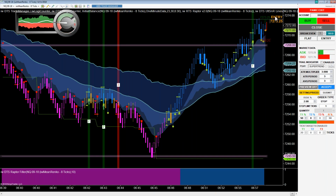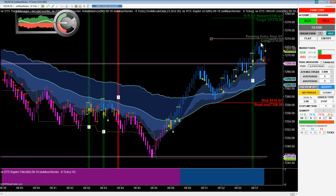All right, here we go. Here's the second push now on the number one signal. So the number one signal, this is where the market flinched. And we're looking for that second push opportunity. I hope my entry is not too tight there, but we'll see.